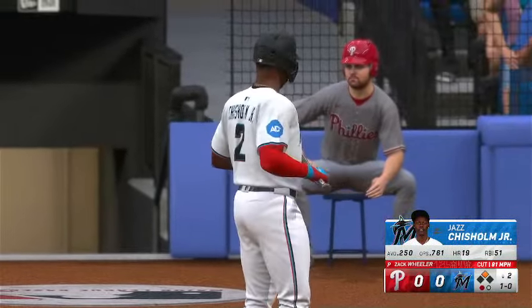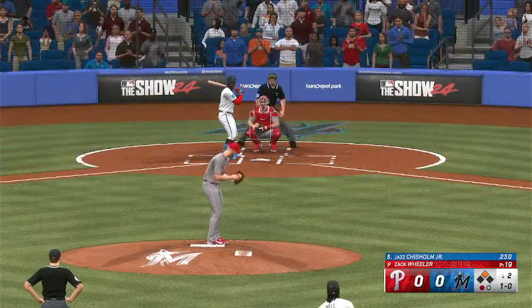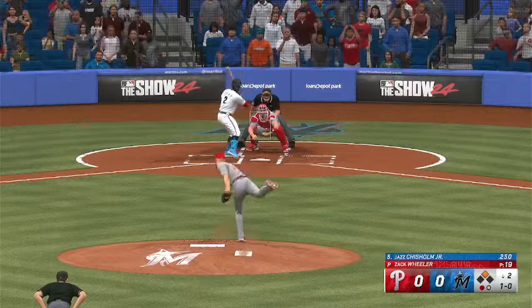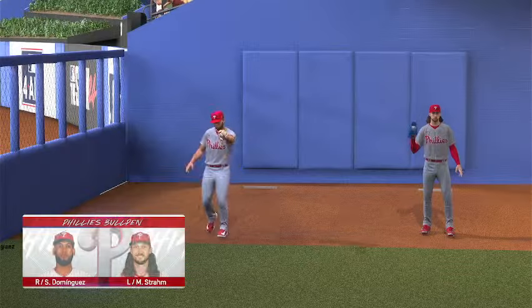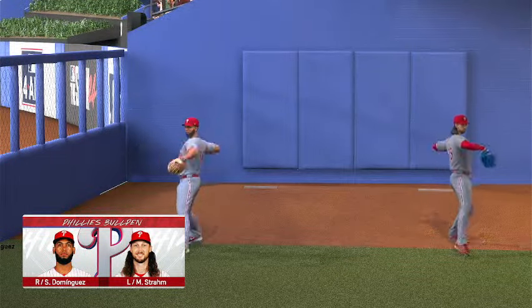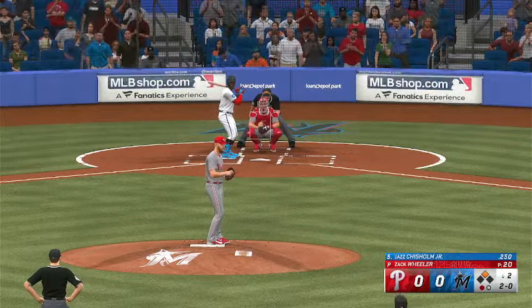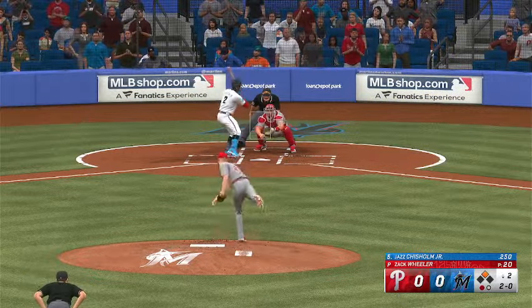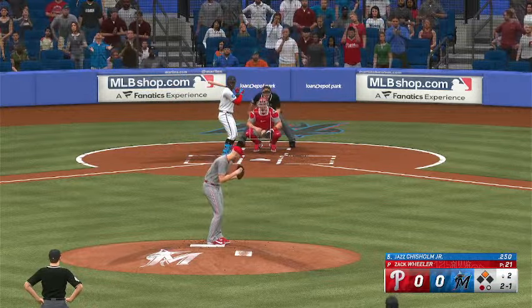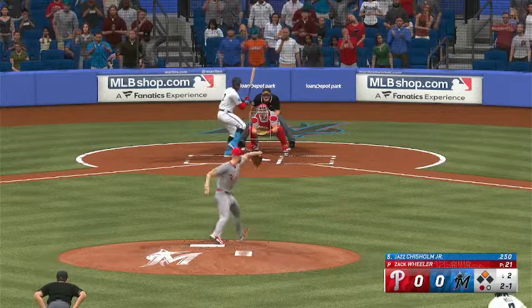Jazz Chisholm Jr. in the box, lays off for ball one. That one missed. Stirring in the Phillies bullpen, Orion Dominguez. The hard-throwing righty is up and loosening. Strahm also getting ready. Winning run at second with one away. Bottom half of inning number 2. And that one is in for a strike. The winning run on second base.